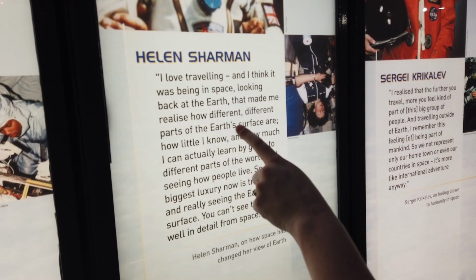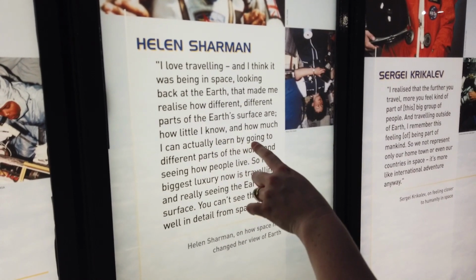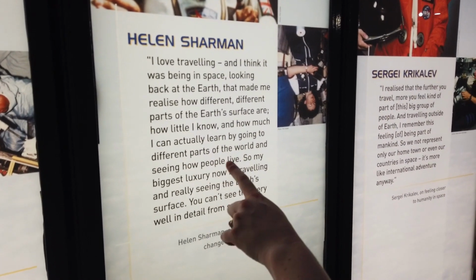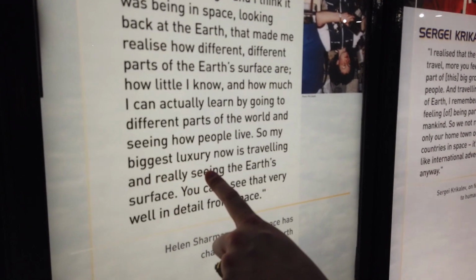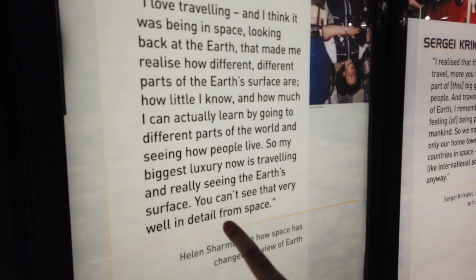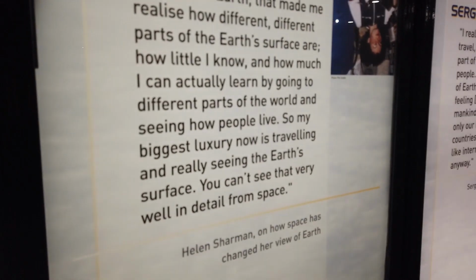Back at the Earth and made me realise how different parts of the Earth's surface are, how little I know and how much I actually learned by going to different parts of the world and seeing how people live. So my biggest luxury is now travelling and really seeing the Earth's surface. You can't see that very well in detail from space. That's kind of charming. What does an explorer do?